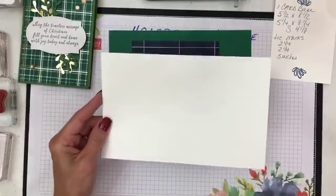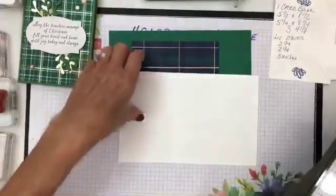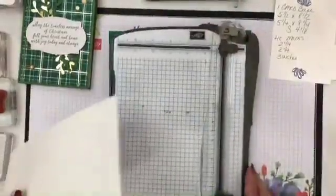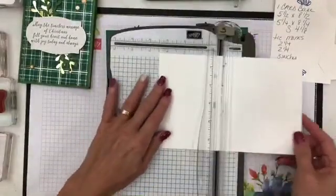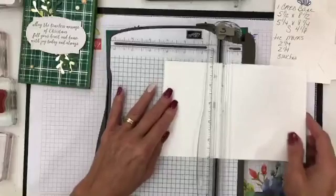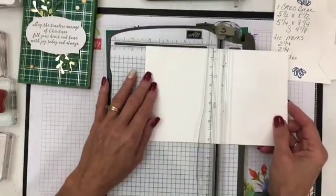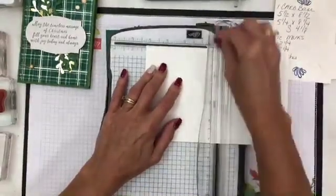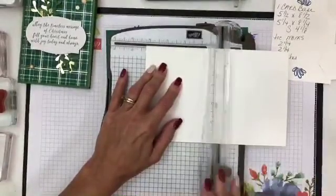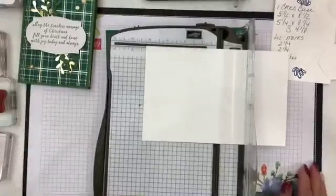Okay, now I already have one done just in case I mess this up. I came prepared. I'm going to bring in my paper trimmer, and what I'm going to do is, and I might have to stand up for this, but I'm going to score it in half, which is 4 1/8. Hi, Maureen. Okay, so I'm scoring that in the middle. Then what I'm going to do, and I got to grab a pen, which should have been on my table. Oh, there it is. It's right here.